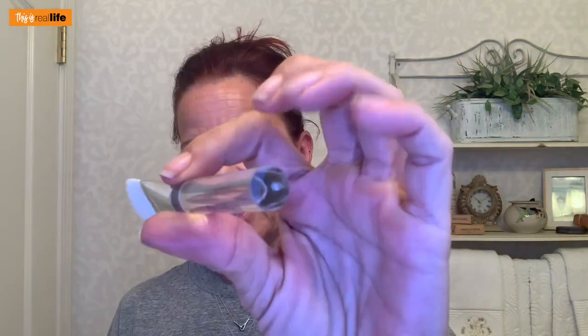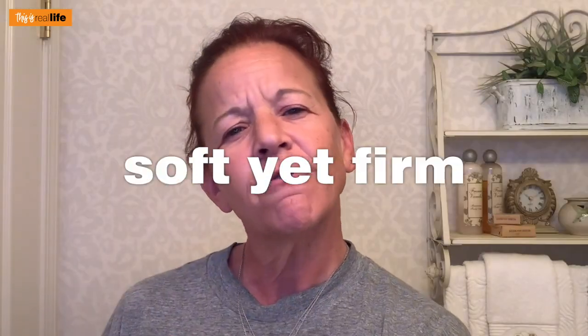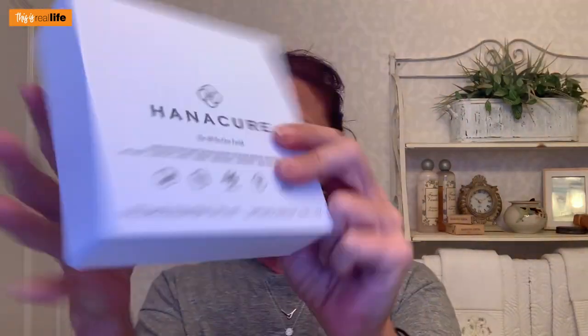So we get our little gelling solution. Oh, this is in here tight. Come on. I might just break it trying to get it out of here. What is this? Lifting serum. That's what this is. And that is a glass container. And then we have our little applicator brush. Cute acrylic handle. Bristles are soft yet firm. So that's all that was in this box.